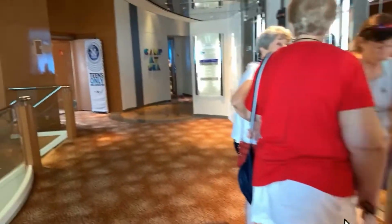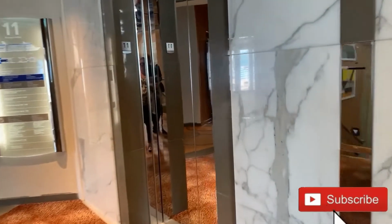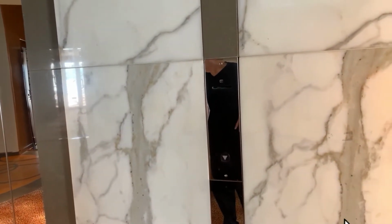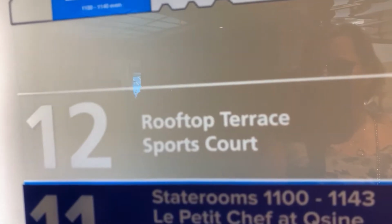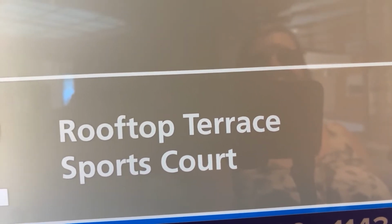You guys gonna go up or gonna go down? Which one? Cafeteria, the cafe. Oh, all the way down. So there's no place to go up. So there isn't anything. So that was it. So deck 12 had the rooftop terrace and the sports court, and we saw both of those.